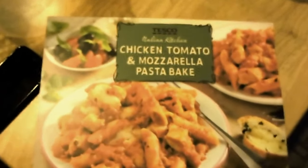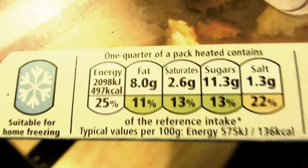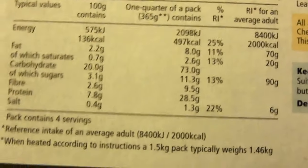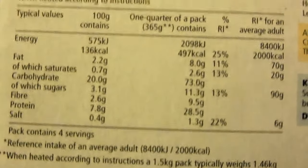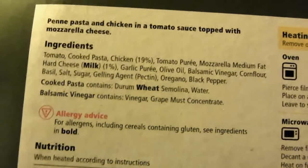Food's ready. I'm cooking tonight. That's right, you heard me right. I am cooking tonight. I bought something, to be honest, in Tesco today. Here it is. Chicken, tomato, and mozzarella pasta bake. See, look, it's all green, apart from the salt, but 500 calories per quarter. Not bad. It's high in carbs, high in protein, that's pretty good. But the best thing that sold this for me is the ingredients. Very little ingredients in there.